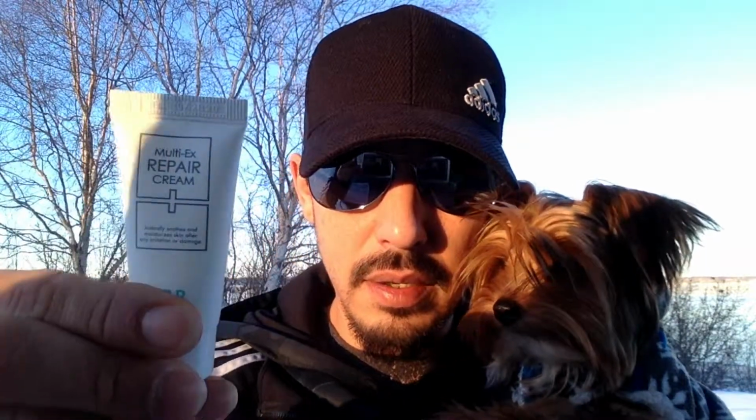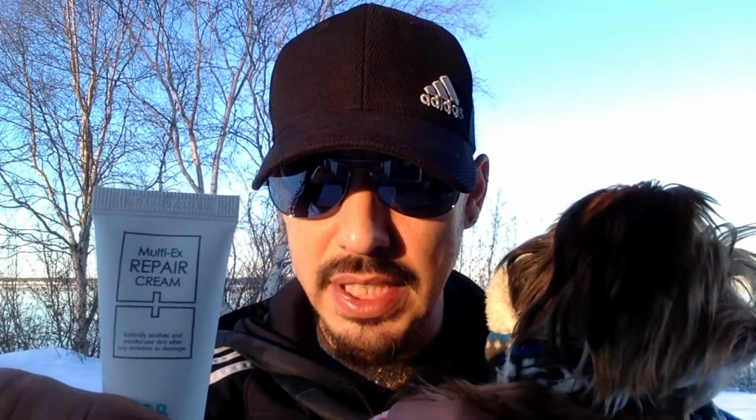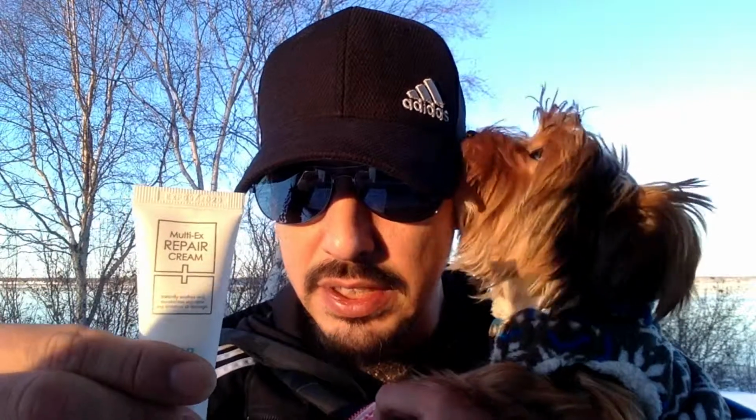Next, we have this Multi-X Repair Cream by Lab For You. This brand was created by derms and experts in aesthetics who know how to deal with all skin types. This rich cream instantly calms and drenches skin with moisturizers, even the most sensitive, acne prone. It's also infused with witch hazel to help fight breakouts.